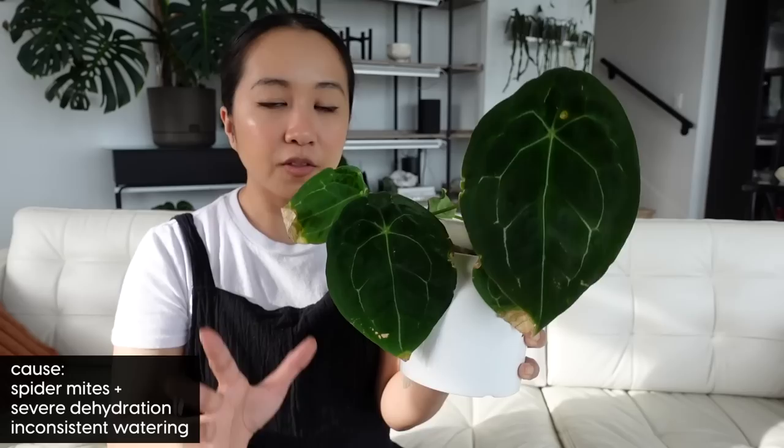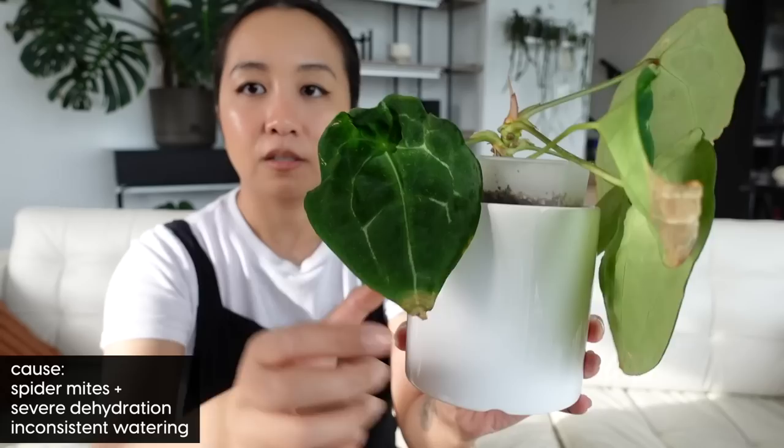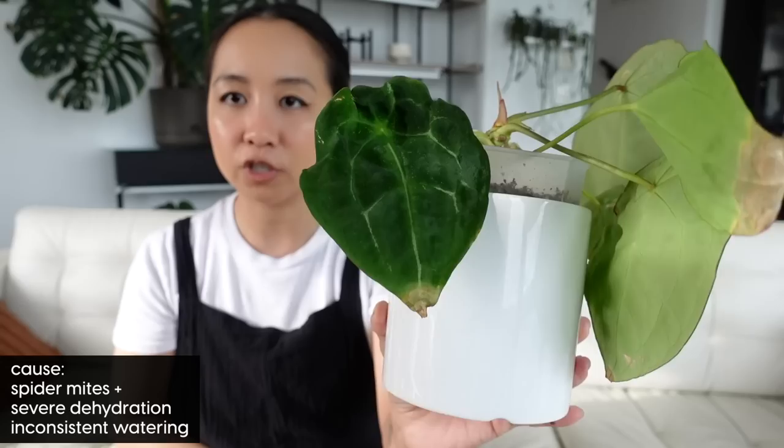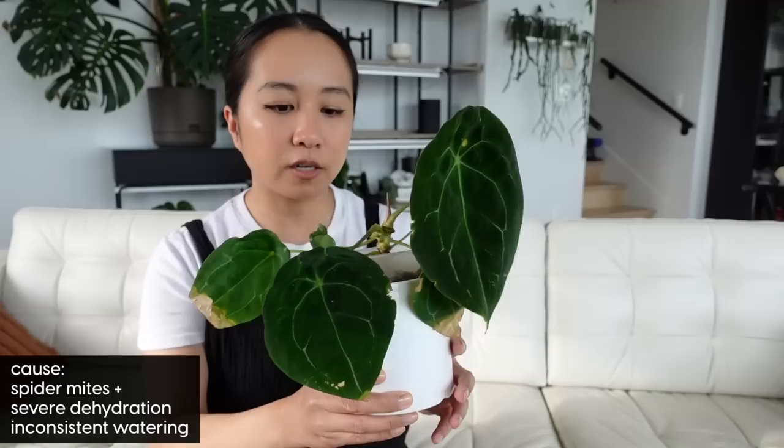This is literally just me being a bad plant parent and not consistently keeping some level of moisture in this plant. So really quick, just wanted to show you that it's no pest, no nutrient deficiency, it's not a humidity thing. This one has actually done pretty well in lower humidity. It just did not appreciate when I didn't give it water, which is a fair thing to be upset about.